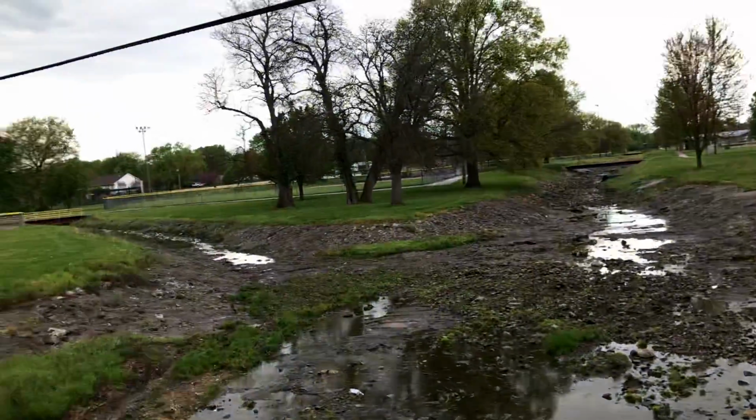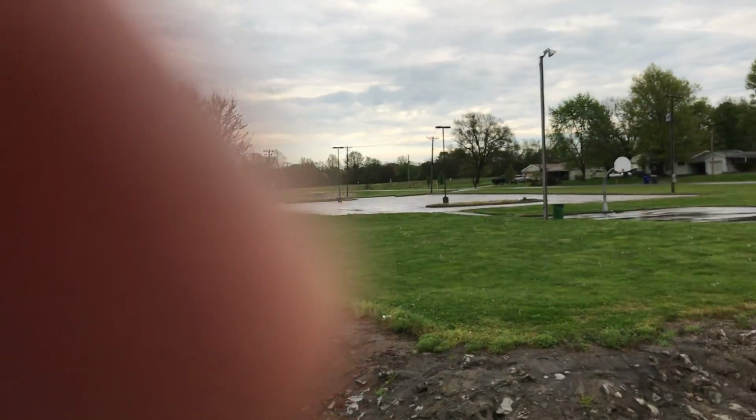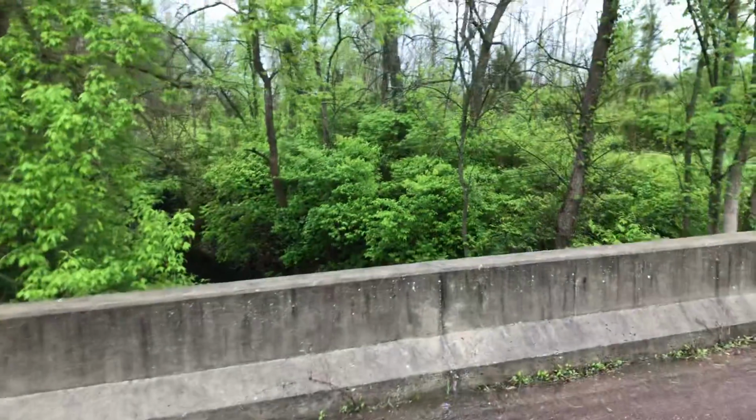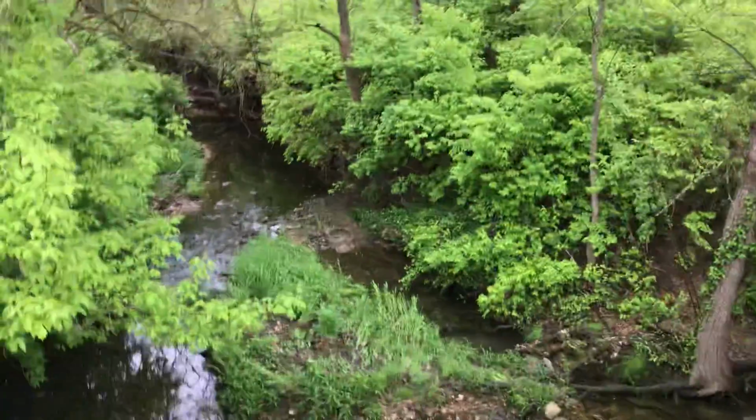And there's the park, an amazing park. You would have a blast there. Basketball. There's no hoops on it though. Maybe I took them down. Okay, so going across the culvert here. Oh, nice little stream. Oh yeah.